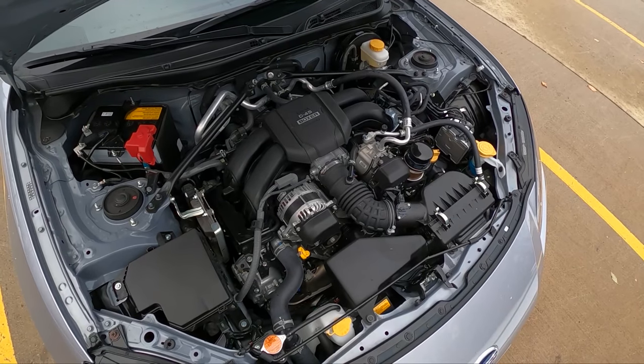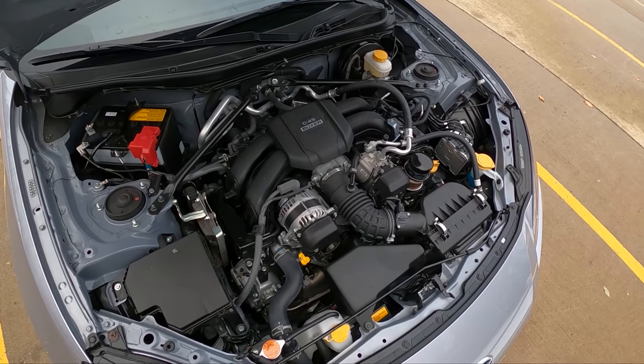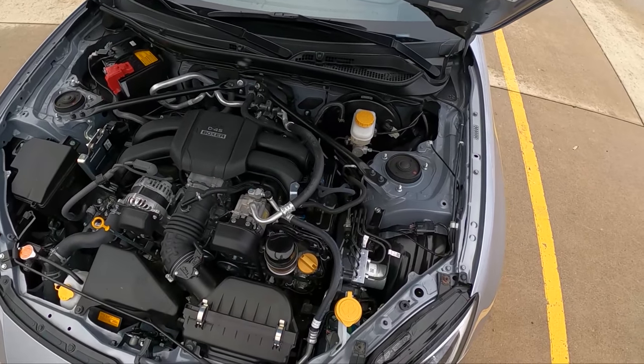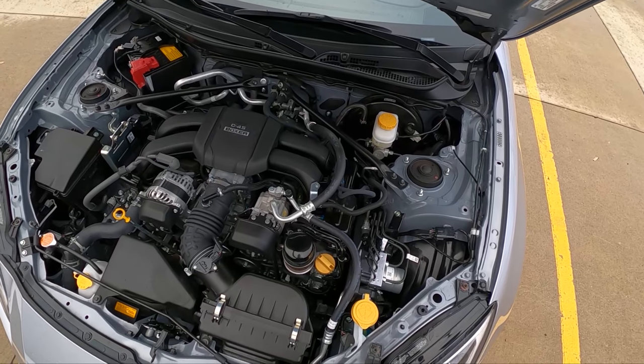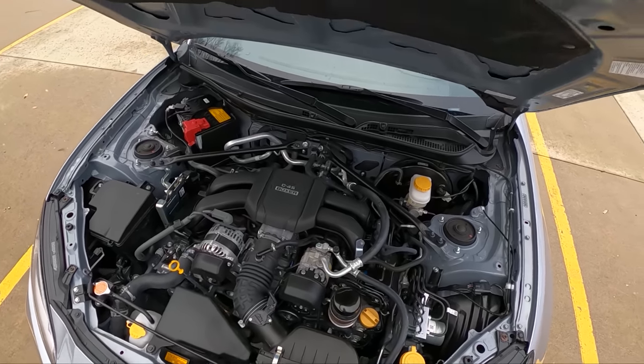Pretty easy car to work on. Lots of accessibility to a lot of accessories. Spark plugs are a little bit of a challenge. You have to kind of jack the engine up a few inches, but you really only have to do those about every 60,000 miles. And otherwise, a pretty easy and fun car to work on.